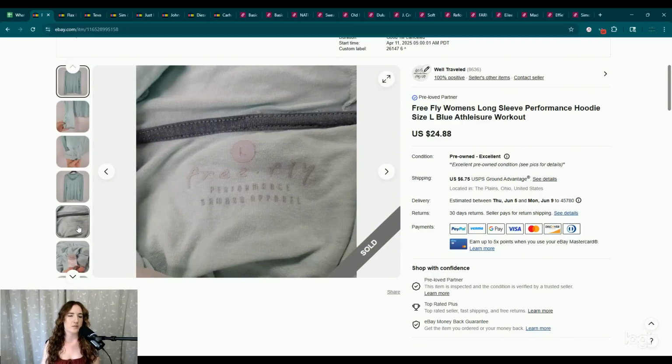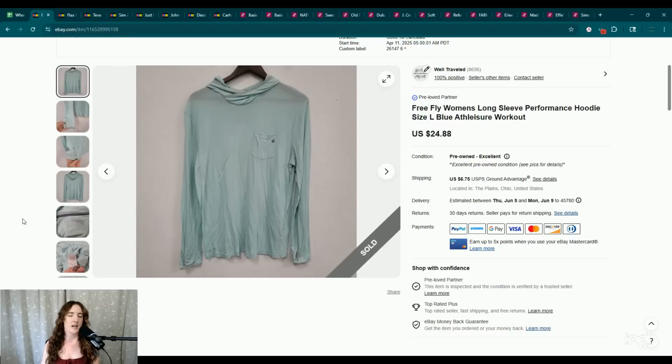I paid $6 for this. It is a Freefly women's hoodie. And so a lot of their stuff is made out of bamboo. It's what they're known for. Anytime you guys see bamboo, just look it up. A lot of those brands are good.